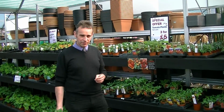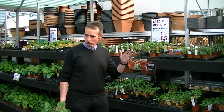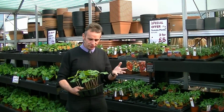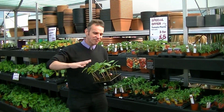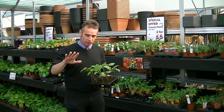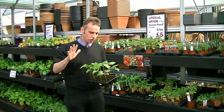Okay then, for all you keen vegetable growers out there, we've got a massive range of vegetable plants in now, right the way through from the runner beans, first crop of runner beans we've got here. These are grown on our own nursery, they have been hardened off. Just watch them if we have any cold nights. No sign of any frost over the next week or so, so should be okay.